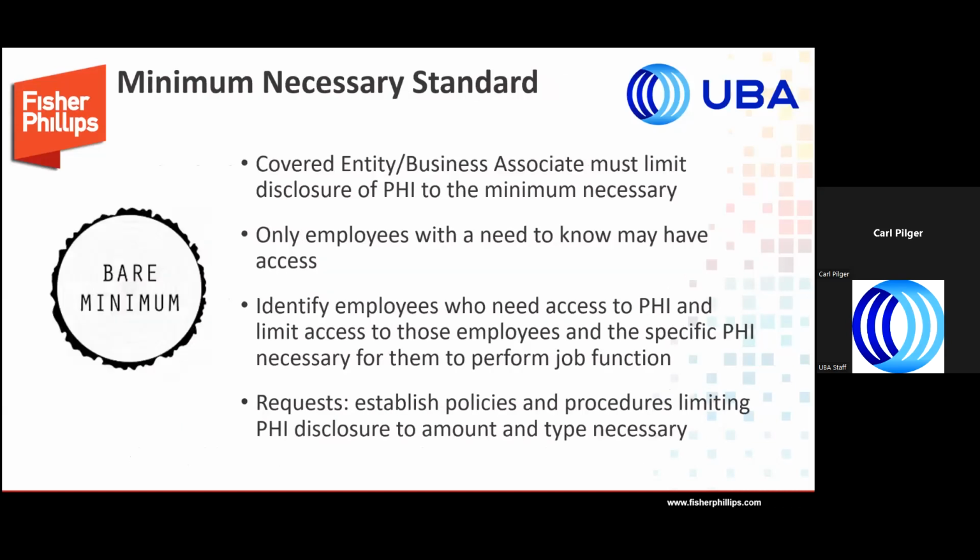So remember that those rights are also what gets included in documentation regarding your privacy practices, and so forth. Remember, again, we mentioned it before, make sure that if you're disclosing information, or your business associate is disclosing PHI, limit it to the minimum amount necessary for the function at hand. Only employees who need to know should have access. Identify ahead of time in your organization which employees are going to need access to PHI, and limit access only to those employees and only to the specific information that they need to do their job.